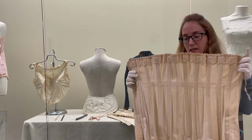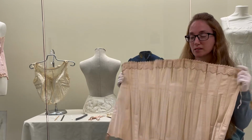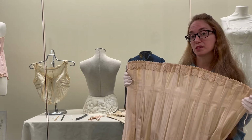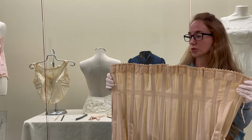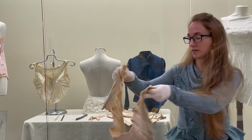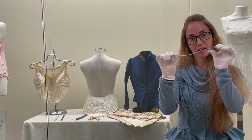And you can see that it has an extensive amount of boning to it. Boning is the actual shaping that's used in the corset. Now, today there are still corsets being made. They usually use plastic boning, but historically speaking, they could use real boning, whale boning, deer bone, as well as things like metal. I have an example here of what boning looks like in a certain corset.